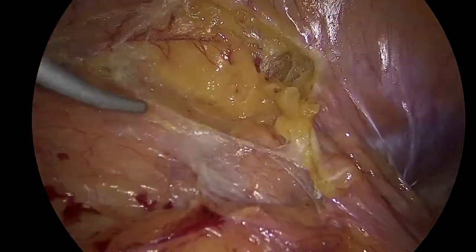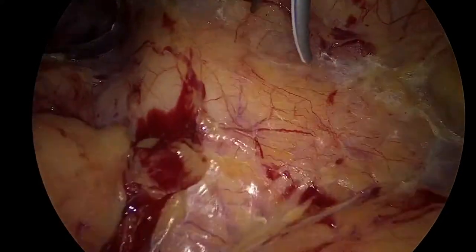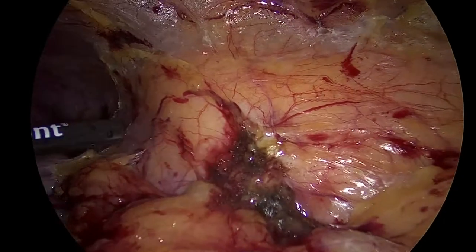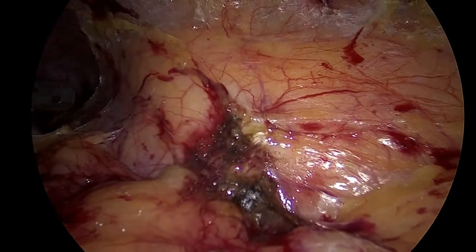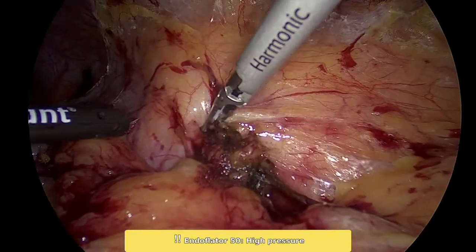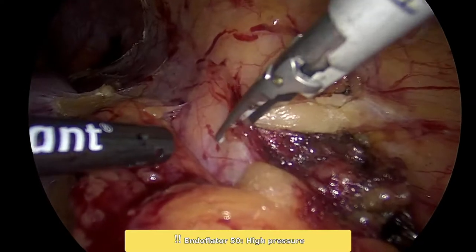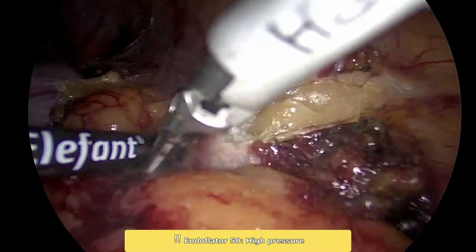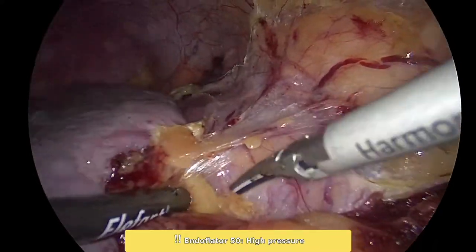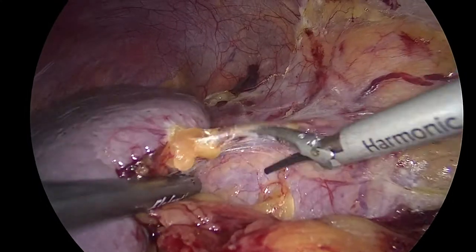Show me the kidney again. Good. This is our nice level here. Give me bipolar, please. You will see how by mobilizing the spleen, the weight of the whole thing falls away. Show me to the left. Good, come here. On top, on the left. Look, this is blunt dissection. This is kidney with its fascias.